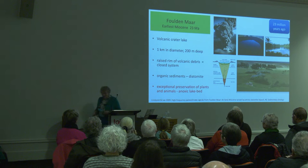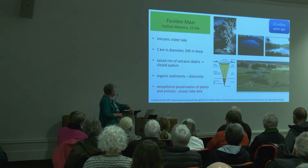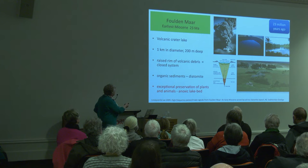So, we wanted to establish if this was a maar. And to do that, we had to drill right through the middle of this deposit, right down to the roots of it, and see what was underneath. And we did this. So a maar is a kind of volcano that is actually quite common.